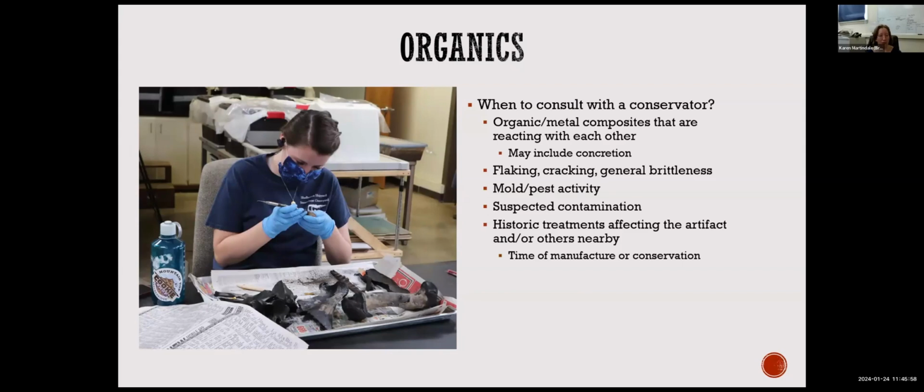its decoration. And again, conservators are equipped to deal with mold, pest activity. They can help analyze artifacts for previous treatments that have become detrimental, can recommend testing for these artifacts, and are generally equipped to deal with any kind of contamination, whether that is from being in the ground, their manufacture, or what conservators of the past have done.